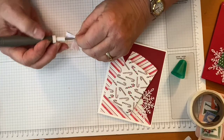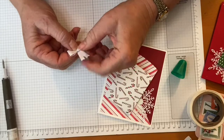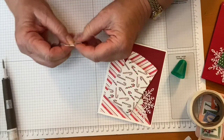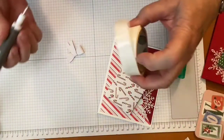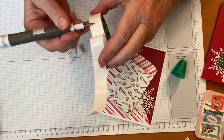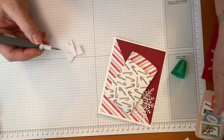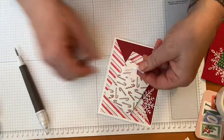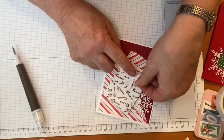And the good thing about the glue dots is they don't add too much dimension. Okay, and then one more glue dot on the back. Glue dots get hard to see. And we're going to glue that right there.